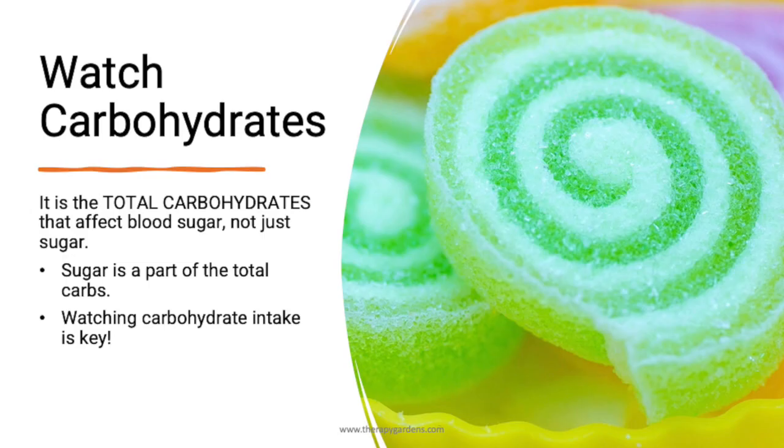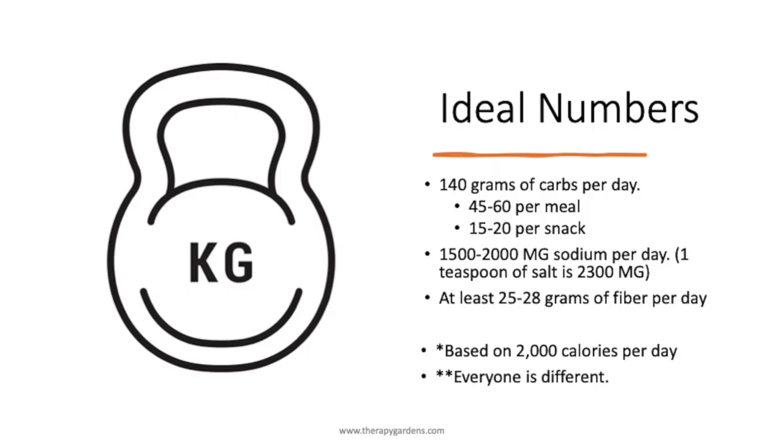So the wholer your food, the better it is for you. Natural sugars, I think natural sugars are okay. If you have been told otherwise, you should talk to your doctor and a nutritionist, is what I would suggest. All right, you want to watch your carbohydrates. We know this, we talked about it. So your ideal numbers: you want to be at 140 grams of carbs per day.